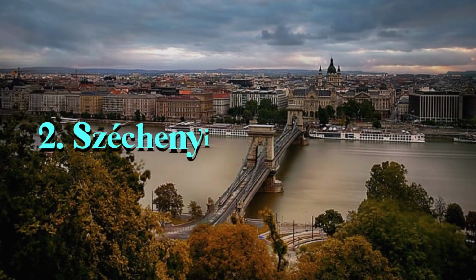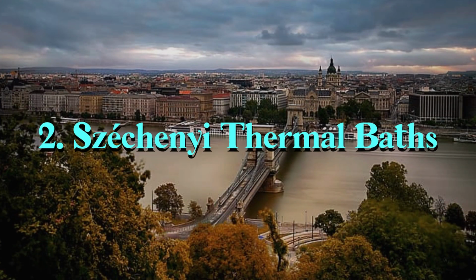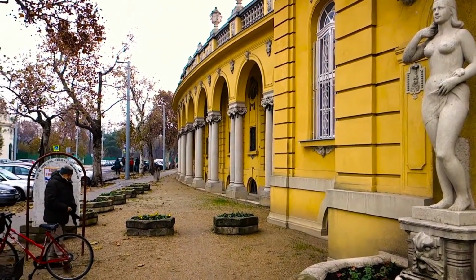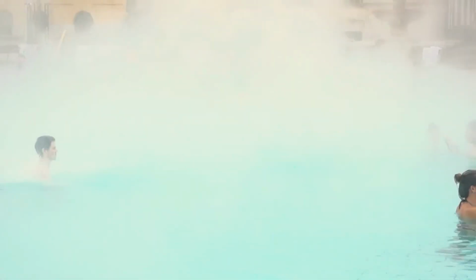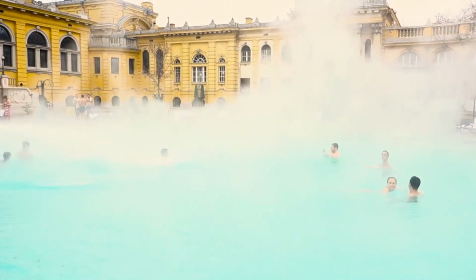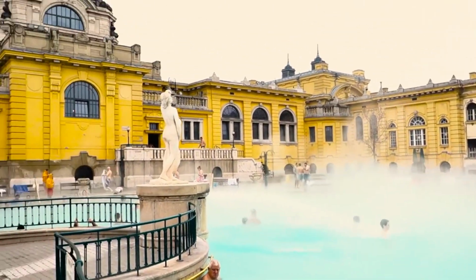Number 2. Székely Thermal Baths. The Székely Baths Complex is the largest medicinal bath center in Europe. The waters are rich in sulfates, calcium, magnesium, bicarbonate and fluoride, which are believed to help patients with degenerative joint illnesses and other medical issues.